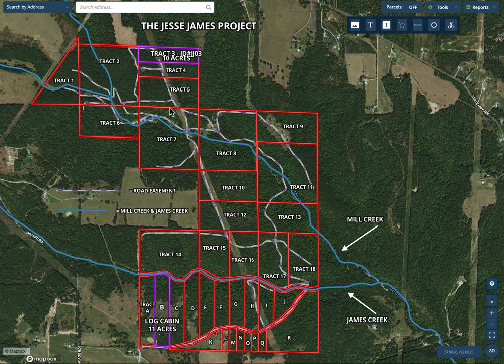And then if you look toward the top, the north side of the Jesse James project, we've got tract 3, which is the wooded 10-acre tract. So the main focus of this one is the wooded 10-acre tract on the north. We did a separate intro video for the log cabin tract, so you can probably see that within the listing page as well. But we wanted to do the one for the 10 acres on the north and also show you where the log cabin tract is as a point of reference.